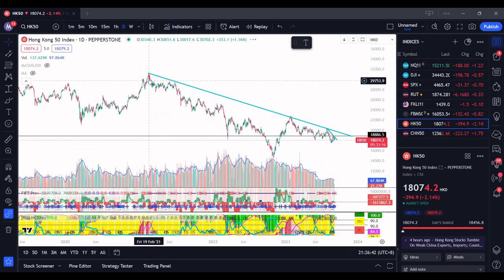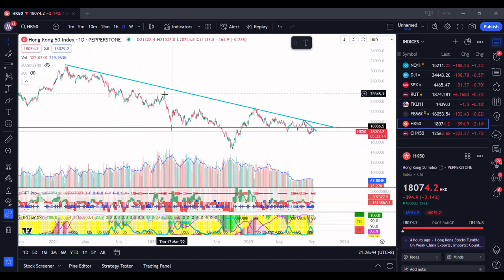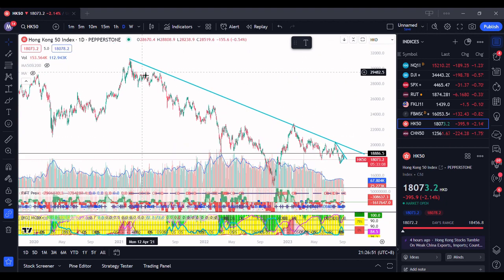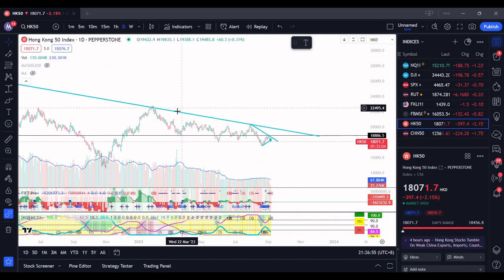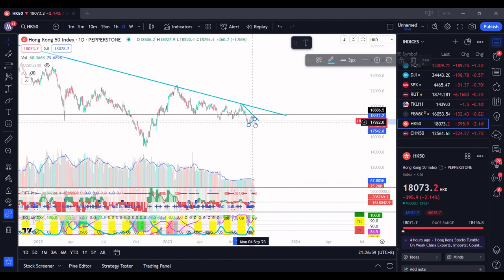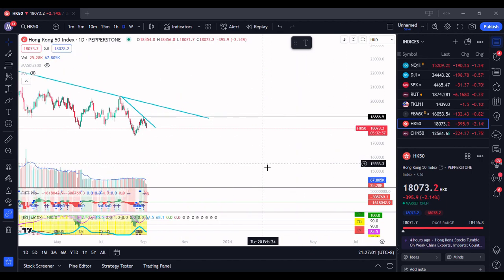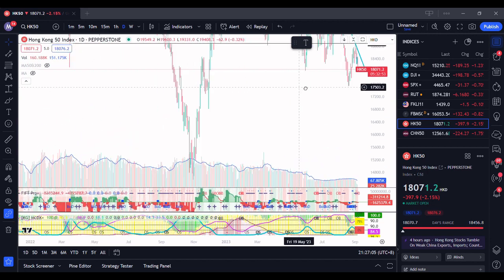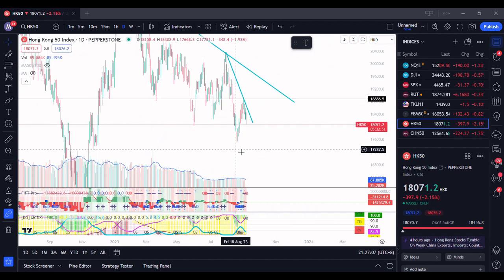If you see, it's actually still downtrending. You can see that the index is not able to break out from this downtrend line. It has attempted almost four times. 1, 2, 3, 4, this one broke out then failed. So I think in one of the very first videos I did mention that the Hang Seng index, when it created a new low over here, it rebounded.